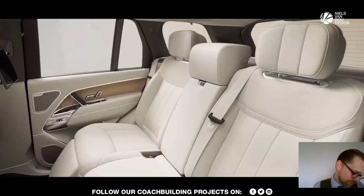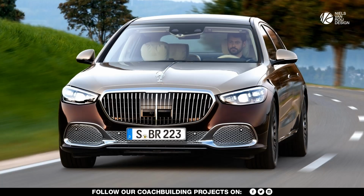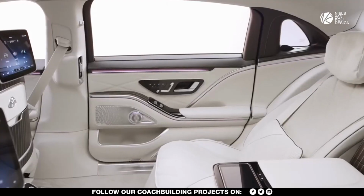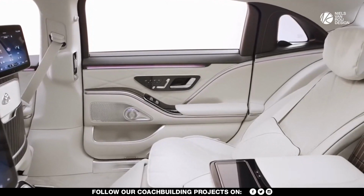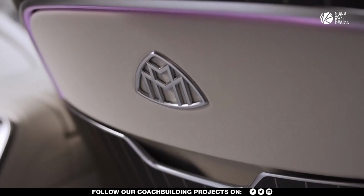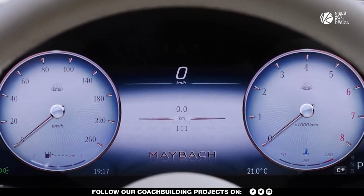Again, I have to think of this introduction of the S-Class and then the Mercedes Maybach S-Class, with all these horrendous lights in pink and red. I mean, it's like the red light district in Amsterdam. It's not upper class. It's the opposite of it.